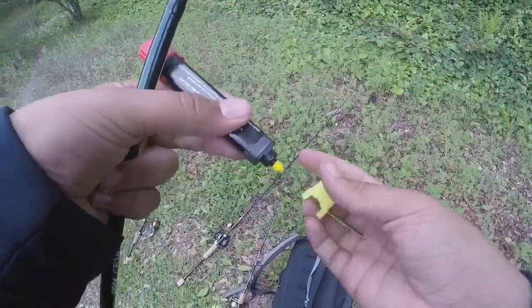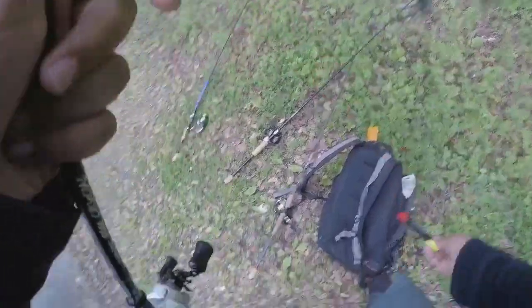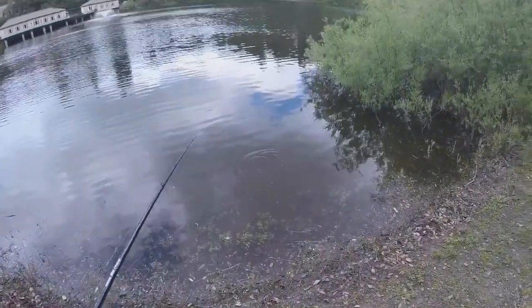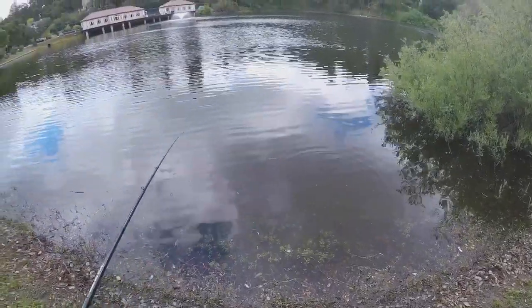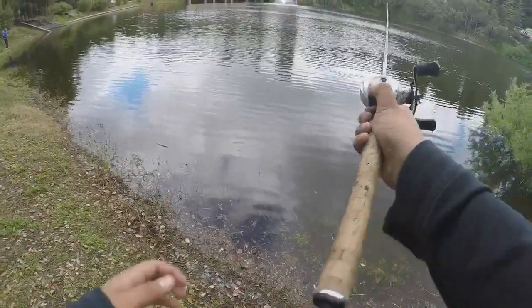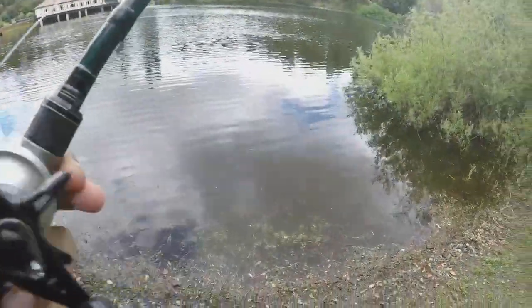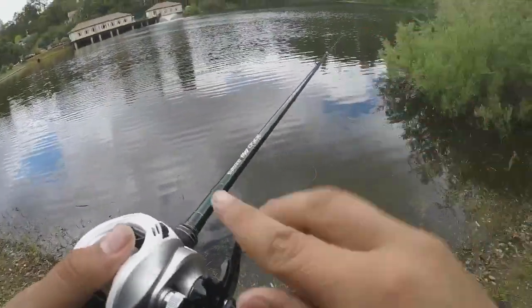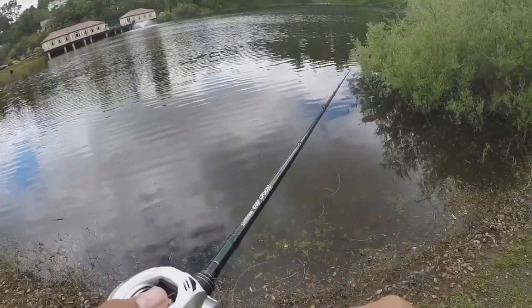Should be enough. Gotta put the cap on and let's see if it makes a difference. Oh yeah, you can definitely see the tails better. Bet you I'll get another one on the fall because of that now, just because you can see it. It smells a lot better to the fish at least.